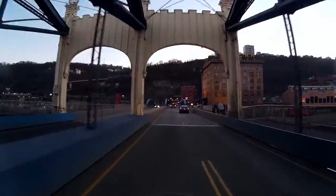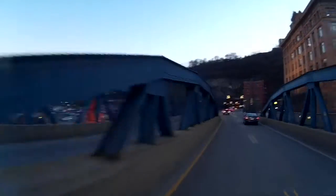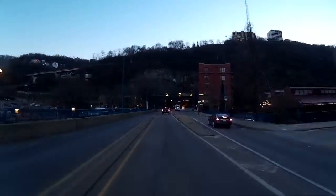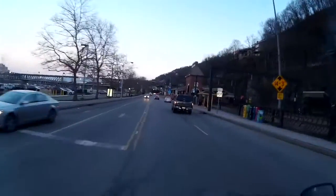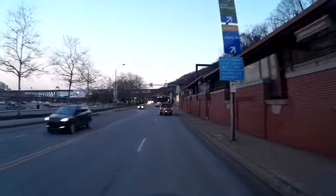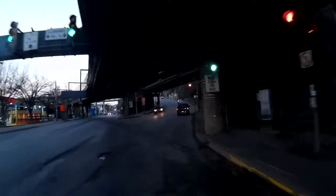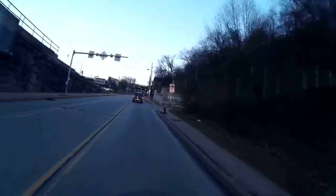To the right is Station Square. We're not going there. Almost straight ahead. There's the Mon Incline. Off to the right, quarter mile, half a mile. There's a Duquesne Incline. Take a left at the end of the bridge. There's a T station. Big old parking lot up to the left. Lots of restaurants here in Station Square. And here's where the fun begins. Take a right, and then take a right onto Sycamore Avenue. Beautiful climb. Gotta try it.